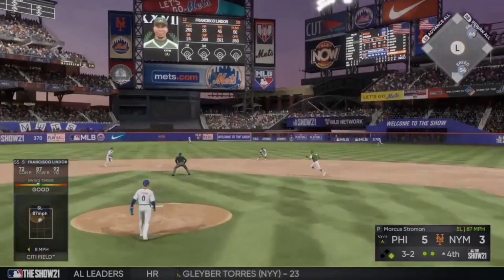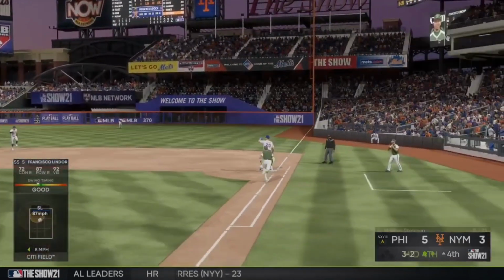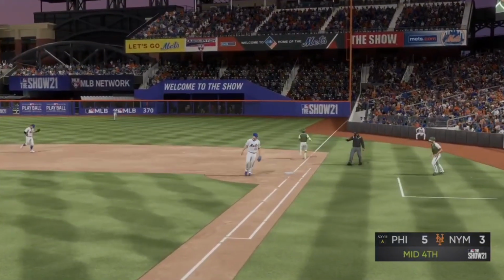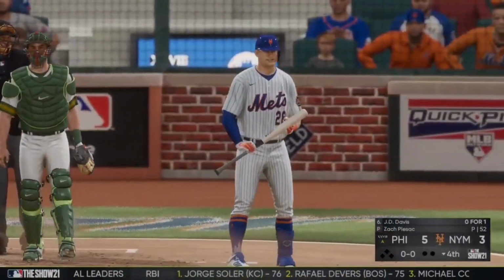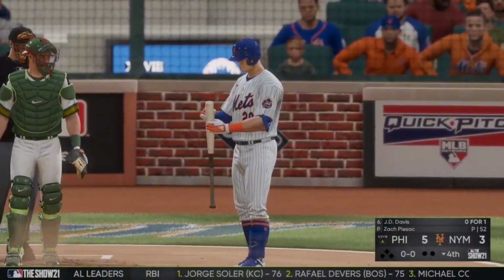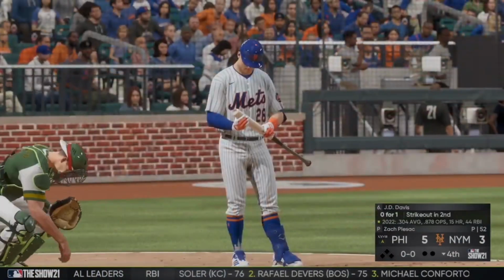Hit hard on the ground towards second. Scooped up. They'll whip this one to first in time, and that ends the inning. Leading off the inning, it'll be J.D. Davis as they'll look to spark the offense and even things up.